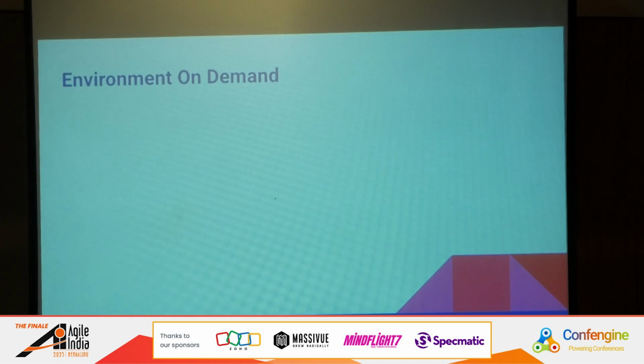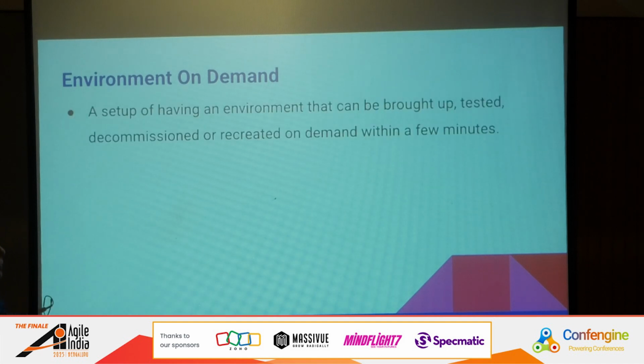First up, you need environments on demand. If you are really willing to scale your product or software, you really need to have a mechanism where an environment can be brought up, configured, and then, if required, also decommissioned once the work is done. You need to treat environments as commodity items. They cannot be static, at least during the development or the non-production cycle, right? Some of it you can keep, but you need to have the capability where the environments can be launched and decommissioned at your will, at your demand.